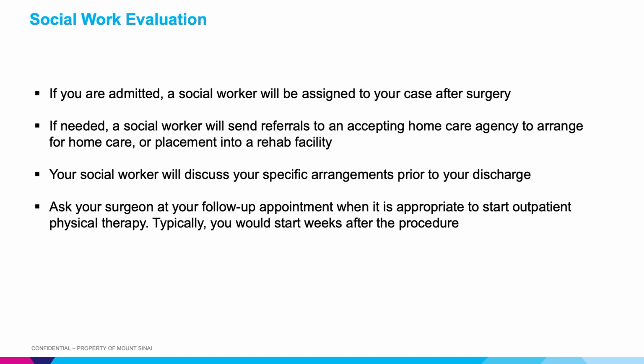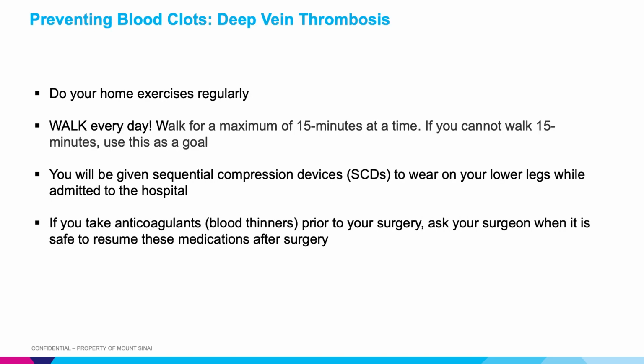Ask your surgeon at your follow-up appointment when it is appropriate to start outpatient physical therapy. Typically, you would start weeks after the procedure. To prevent blood clots, you should do your home exercises regularly, and you should walk every day.